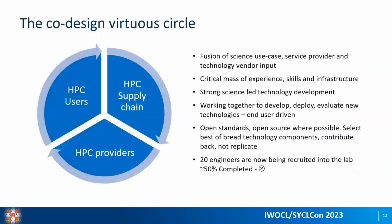So what do we do? I've already talked to this slide, right? I skipped ahead. This is a kind of virtuous co-design cycle: supply chain, providers, users. This is really important, that line. Forget the rest, it's just padding. Science-led technology development. Because people like me, if I'm not careful, I just do things that interest me. What the user wants doesn't interest me. But that's not really the right way to do it. What we should be doing is doing stuff that the users find interesting. So we should be science-led. So having the users in this circle is really important.